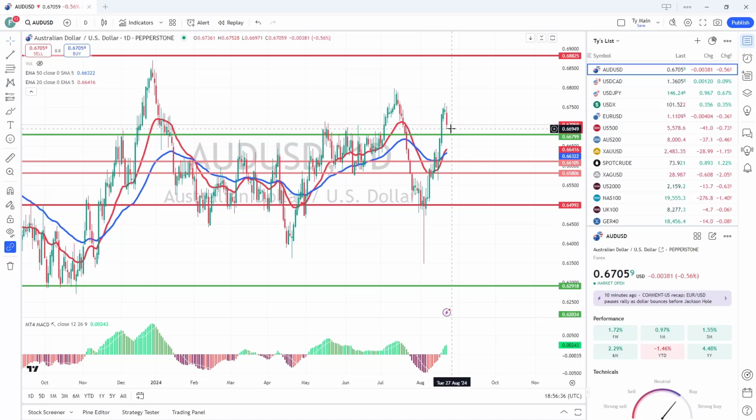What I would be looking for here is a little bit more weakness and find a bit of support at around that 66.80, a rounding bottom and a series of higher highs and higher lows from there. And then I'd be looking for long opportunities back up to the previous high and then on beyond up to the 68-cent mark. So pretty good setups coming up on here, I think.